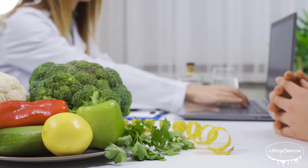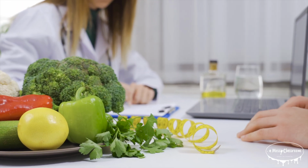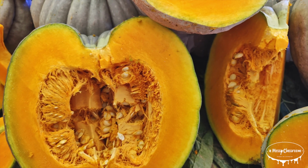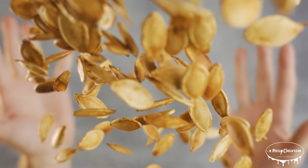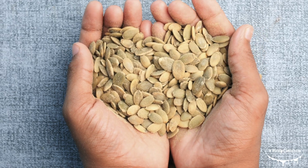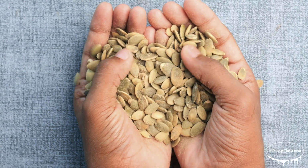In addition to being tasty, pumpkins have many health benefits. They're rich in vitamin A, fiber, and antioxidants. Eating pumpkin can promote good eye health, improve digestion, and boost the immune system. Pumpkin seeds are also not only delicious, but packed with nutrients. They're high in magnesium, zinc, and healthy fats. Roasting pumpkin seeds makes for a tasty, nutrition-packed snack.